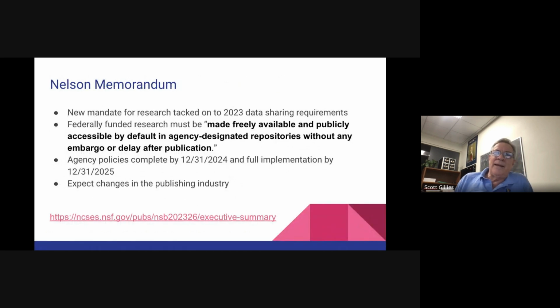There's also a new mandate that was attached to the new regulations, known as the Nelson Memorandum. It was published by the Office of Science and Technology Policy. It removes paywalls and embargoes from federally funded research. But what it means is that in addition to the data resulting from federally funded research needing to be shared, the articles themselves need to be shared. This changes quite a number of things.